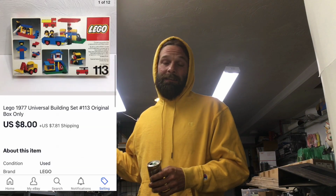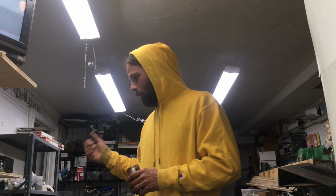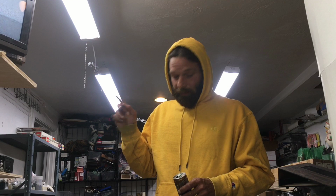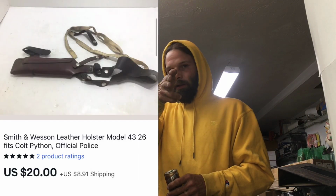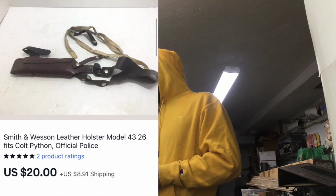We got this Lego box. I listed it. Didn't want to throw it away. Still got a couple dollars out of it. Lego boxes sell. Don't pass them up empty. They want to build the set. You get this Smith & Wesson holster. Good holster. $20.